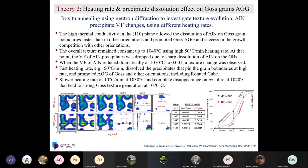So we look at the volume fraction of the aluminium nitride peaks and analyze it from the diffraction peaks. We recognize that if you use a high heating rate during annealing, the aluminium nitride dissolves very sharply, to the point that at 1070 it just disappeared completely. And that shows not only the Goss, but also other orientations grow abnormally, including rotated Goss and some of the tubes, that's why you get some Goss and rotated Goss and tube as well, with very low intensity.